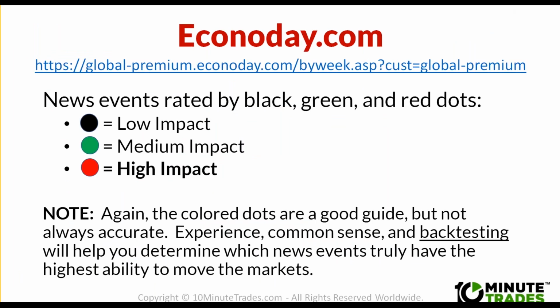And then econoday.com is also a great calendar. I like their global calendar. In fact, any calendar that's global for what we do is important, because sometimes you might have a 4 a.m. in the morning trade that you might want to get up for, or you might live in the United Kingdom and that is 10 o'clock your morning. So our service is awesome for people all over the world.